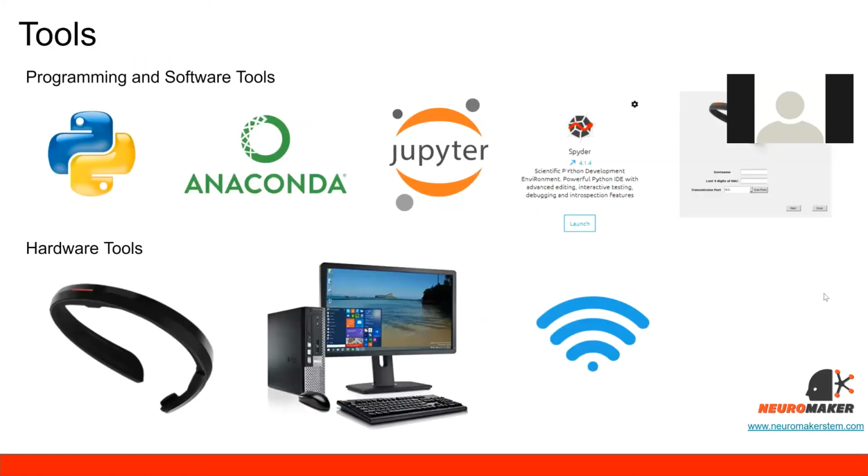So people using NeuroMaker BCI will be coding primarily in Python, and they're going to be doing that through these tools that we've put together. So everything from setting up your own virtual environment with Anaconda. Through that, you're going to have access to a lot of really great machine learning tools. And from there, you're going to be able to connect the data coming out of this headband to the applications and sample activities that we've pre-programmed for you within Jupyter Notebooks.